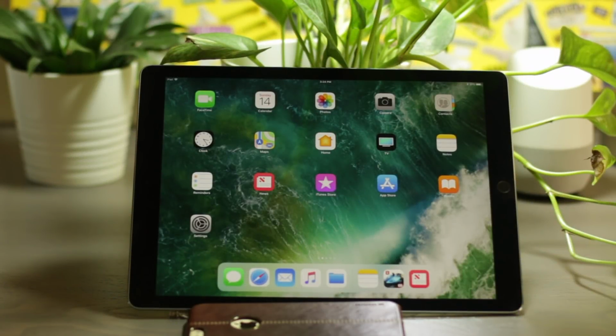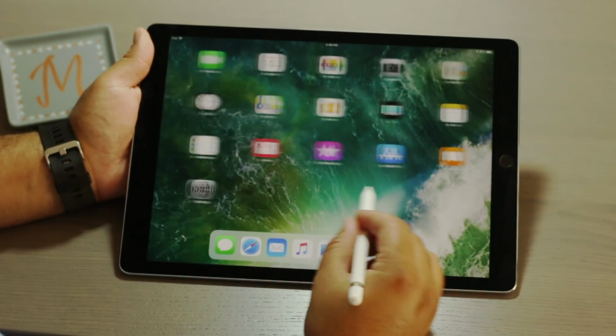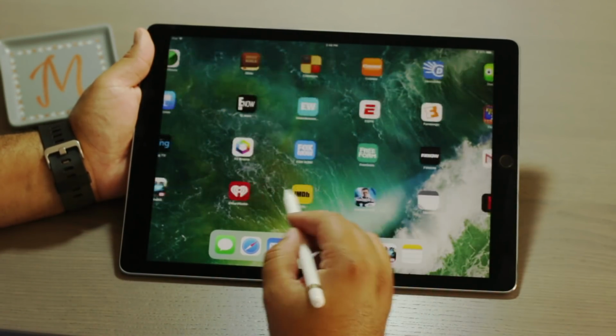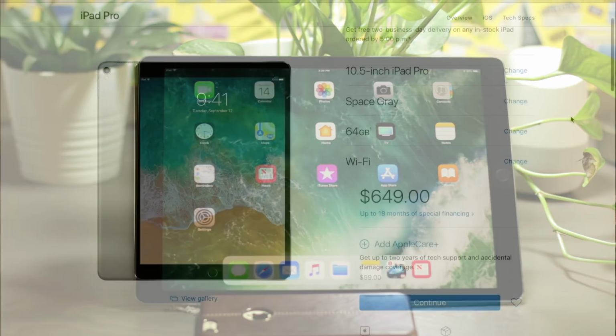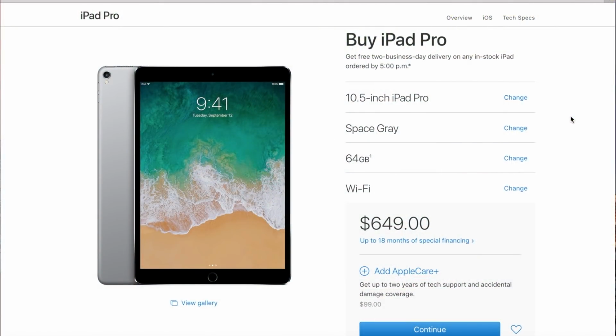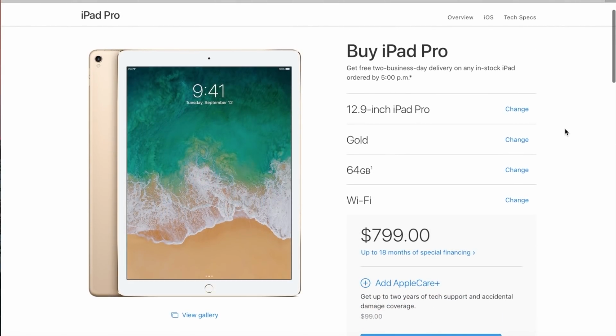The 2017 iPad Pro is easily one of the best tablets on the market right now. With its sleek design, powerful processor, and the beauty that's ProMotion, it's hard to ignore just how great it truly is. So the question is, which one should you buy? The more affordable 10.5 inch or the much larger and more expensive 12.9 inch?